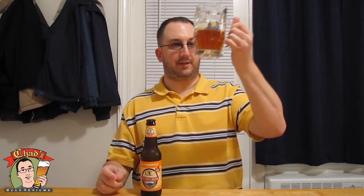Very, very smooth. For a lager, it has a very thick, soft body. A nice, not quite creamy texture, but more of a softer texture. It's not crisp at all. Maybe my aggressive pour knocked a little CO2 out of it, but especially with that head in there, which isn't really lacing, but it's hanging in there.